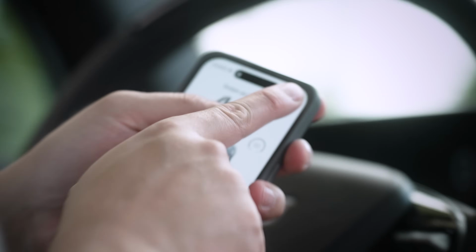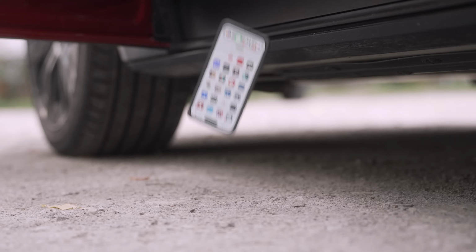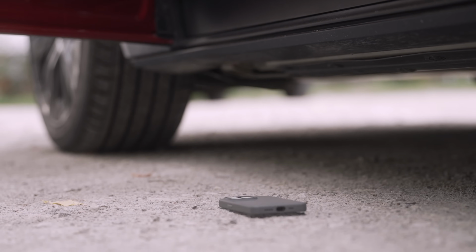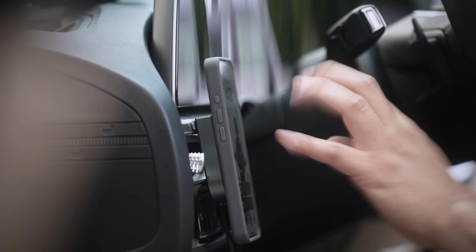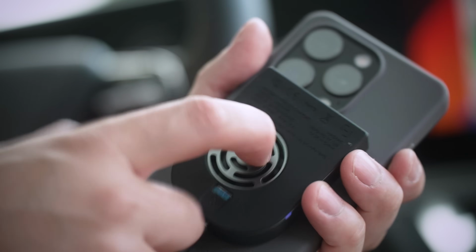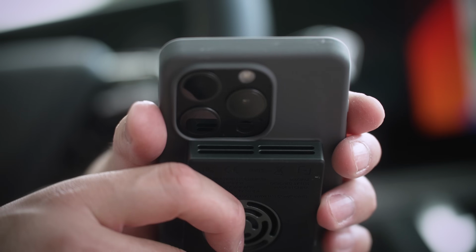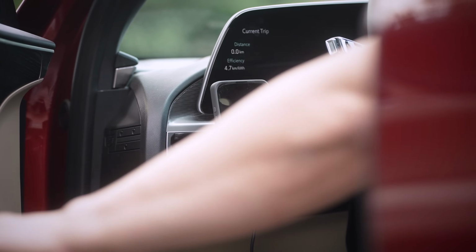Plus, the case is surprisingly well built, able to handle tough drops thanks to its thicker corners and with plenty of lip around the front end camera as well. However, when the phone is mounted, dropping it is not something I ever had to worry about. And the best part, it's got a built-in fan to keep your phone cool while juicing up, because we've all been there when your phone becomes a hot sauna while wirelessly charging. So now you've got air conditioning, but for your phone. Links and details down below.